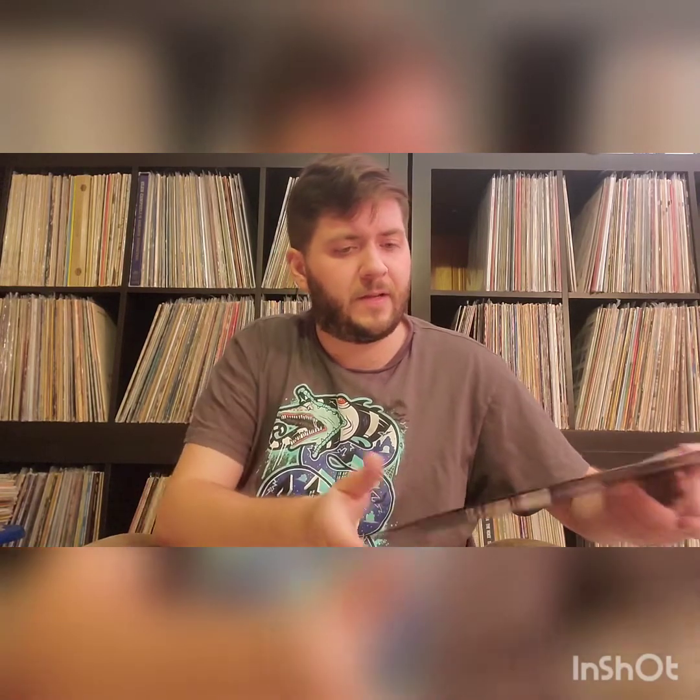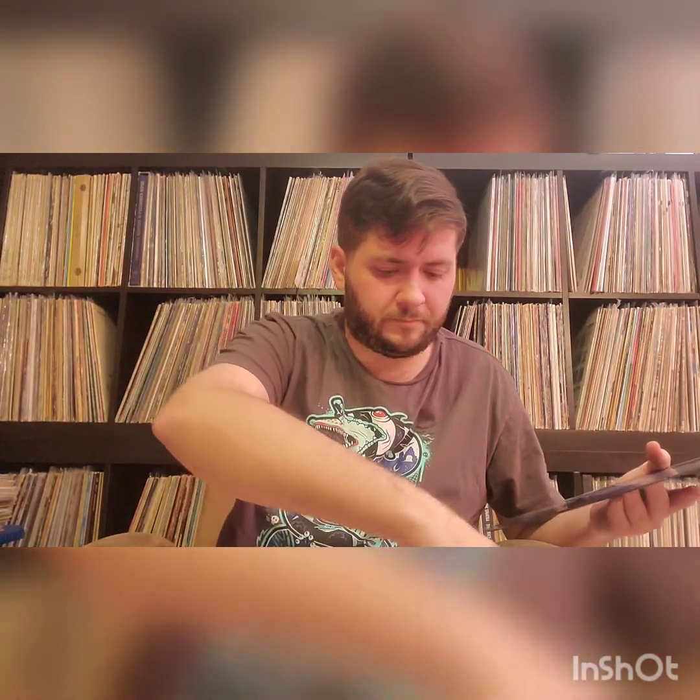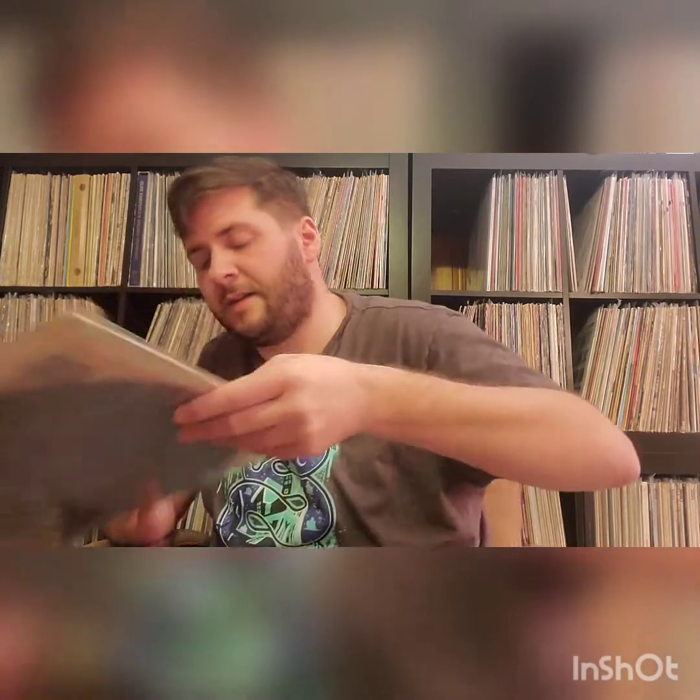The Rolling Stones, Flowers. This is still in the shrink. Sorry. I don't ever think to pull these out of the sleeve in advance. So, super, super amazing shape. Great album. Up until recently, my Stones collection has been neglected, and so I've just been picking them up. So, let's get the record out now.